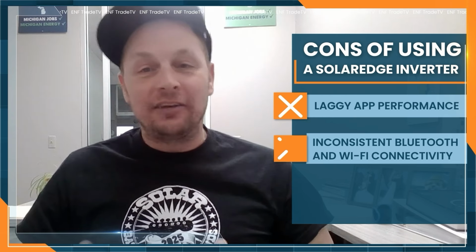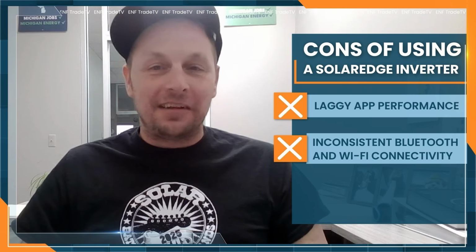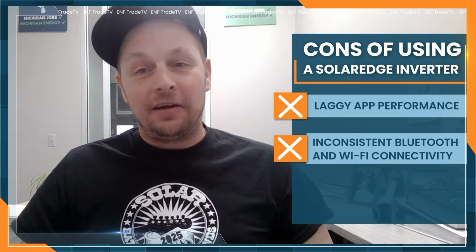Some of the cons that I could say, the app is a little laggy sometimes. It's the Bluetooth connection and then the Wi-Fi connections. Sometimes it's a little janky, but they've gotten better with that throughout the years, I've got to say.